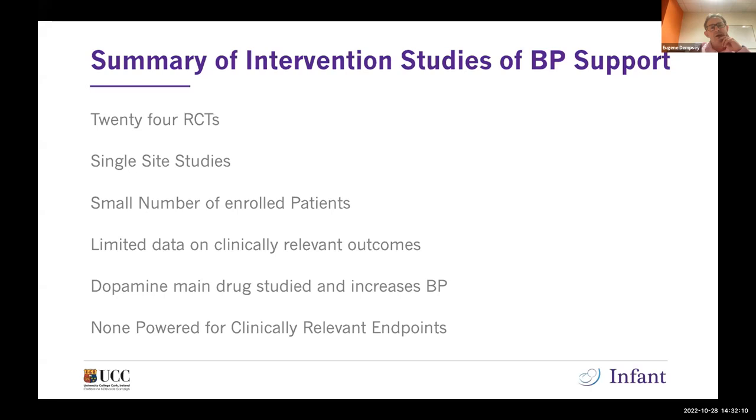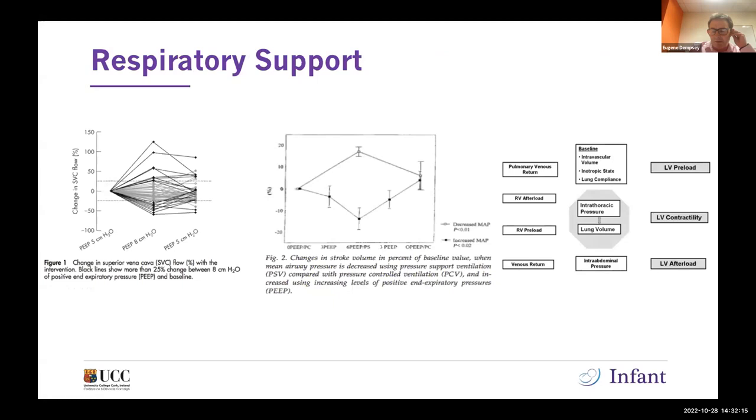I mentioned mechanical ventilation. This is some nice work from the neonatal intensive care unit and the PICU on the potential adverse effect of mechanical ventilation. The figure on the left of the screen is from Nick Evans' group looking at the impact of alterations in PEEP and the potential impact on SVC flow. And the middle graph shows the impact of alterations in PEEP on stroke volume. So you see an increase when the MAP is decreased and a reduction in stroke volume when the mean airway pressure is increased. And all of these relate to the impact on preload, contractility, and afterload, things that we really need to think about in a great deal more detail.